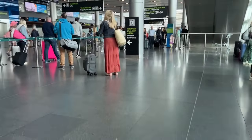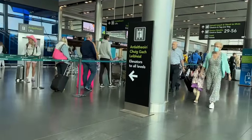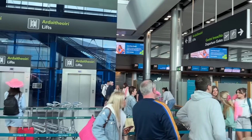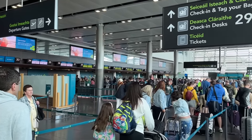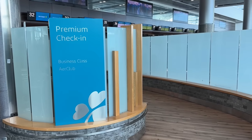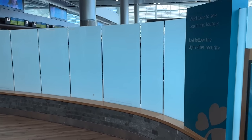Once inside, the lines for Aer Lingus' check-in counters were absolutely massive for all the economy lines. Considering that the San Francisco flight leaves around noon, there's actually quite a few flights to North America, especially New York and Boston, that leave much earlier, so a lot of these economy passengers were in line for those earlier flights.